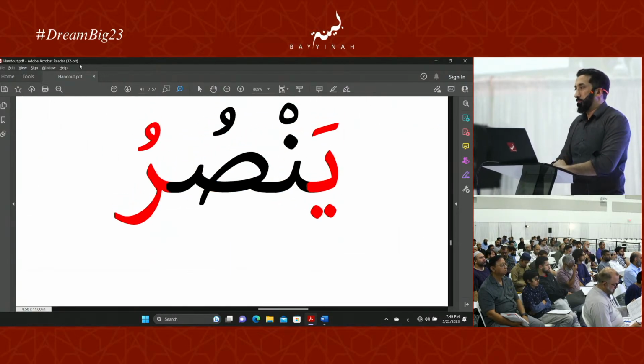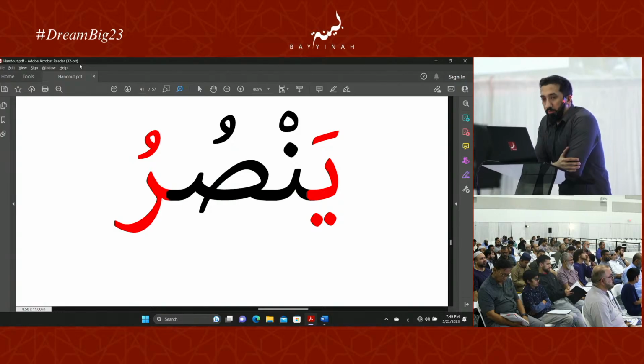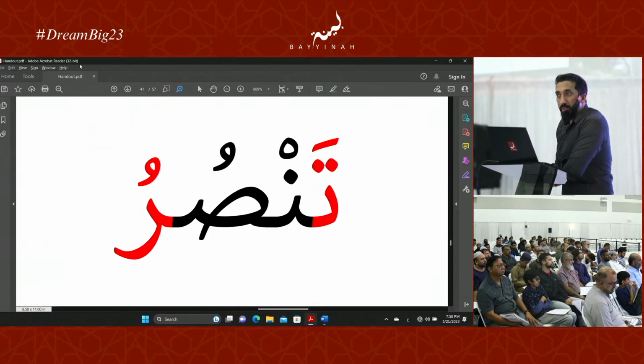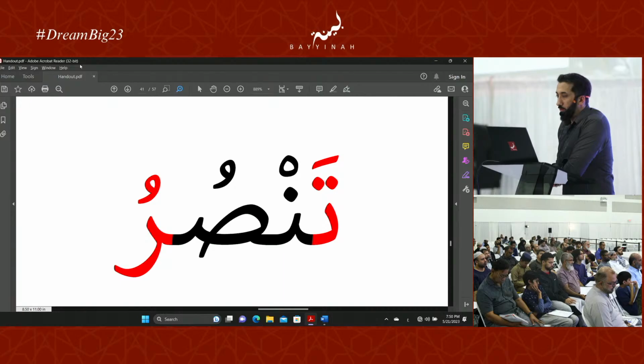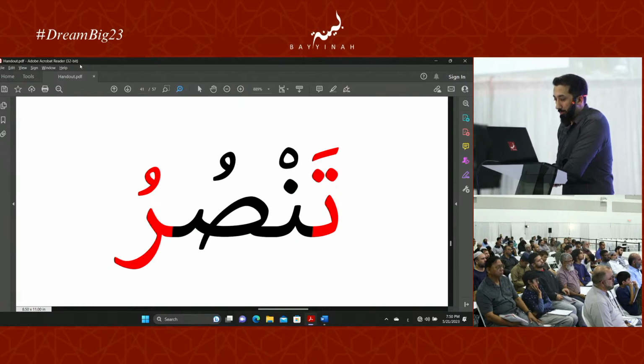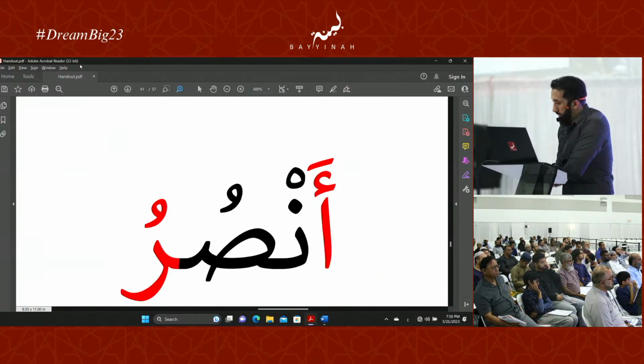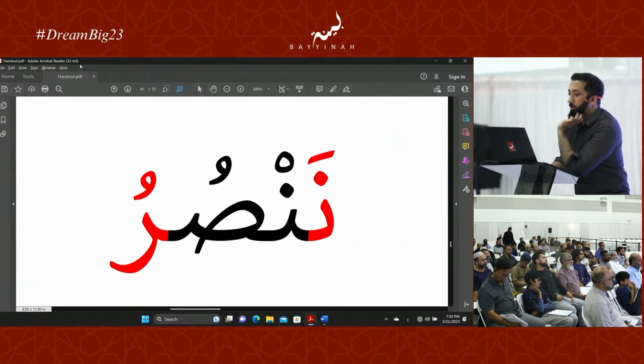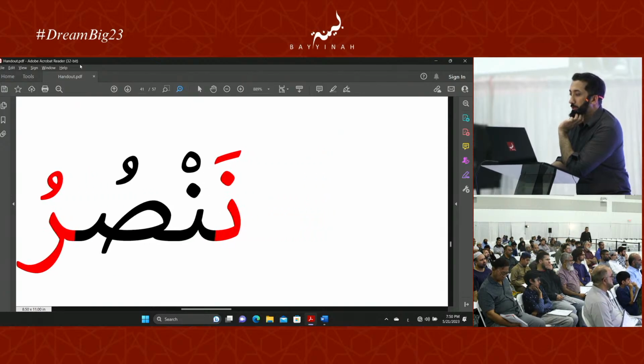Normal version. Say it for me. Good. Light version. Yansura. Lightest version. Good. Normal version. Light version. Tansura. Lightest version. Good. Normal version. Light version. Lightest version. You're getting used to this. Good. Normal version. Light version. Lightest version.